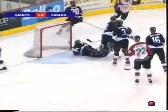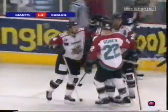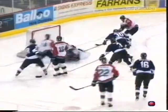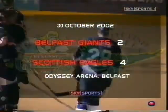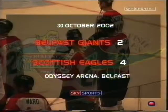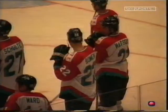Still chipping away, the Belfast Giants with all kinds of pressure. Great finish there by Dave Matsos. There's only a minute and 57 seconds left in the game, but a good pass from Rob Stewart. Bowen also getting an assist. Matsos with a nice finishing touch. Stewart kind of freezes Cavillin. It looks like he might shoot. Slips it across, and it's a great goal. That's the final score from the Odyssey Arena. The Scottish Eagles with 2 valuable away points and a 4-2 victory over the Belfast Giants.